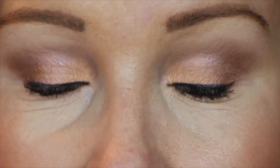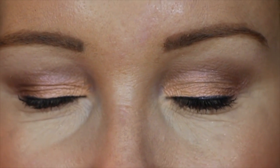It's 95% healed. You can still see tiny little indents of dots on my eyes, but I can put my makeup on without any real difference, and I still love the results. So I'll give you a close-up as well. So this is them close up, and I'll close my eyes so you can see it close up as well.